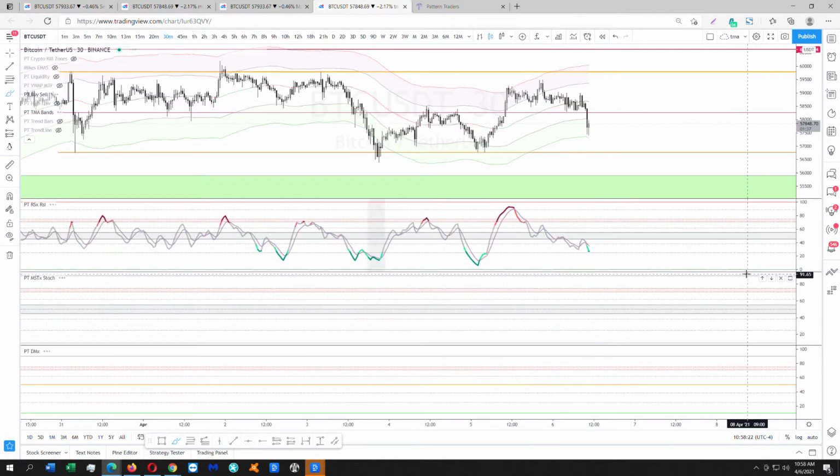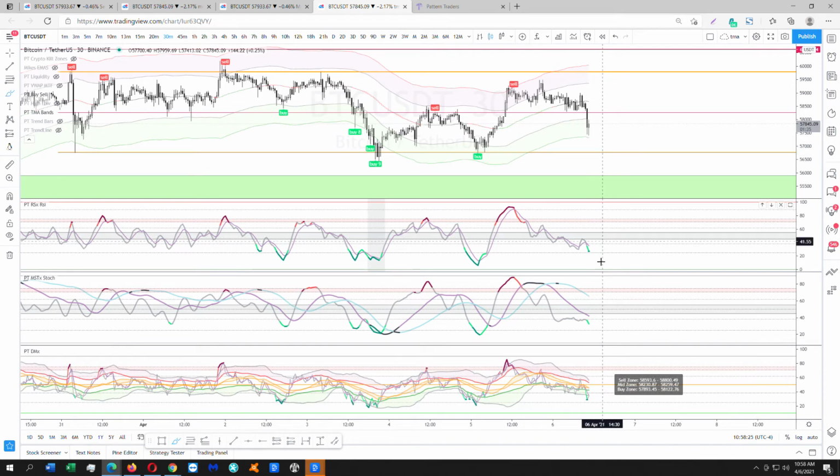In 30 minutes, do we have a 30-minute buy signal? We do not. We're out of the bands though on the 30 minutes, so I'm not 100%. Yeah, no. We need this thing to come a little lower like this, and come back down. So yeah, be careful, guys.